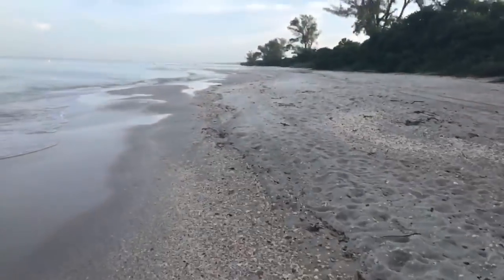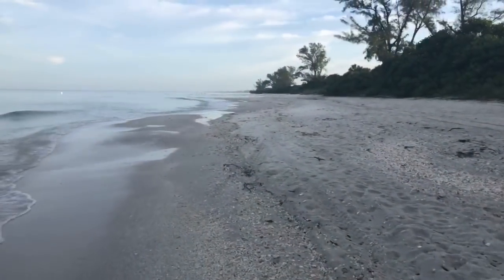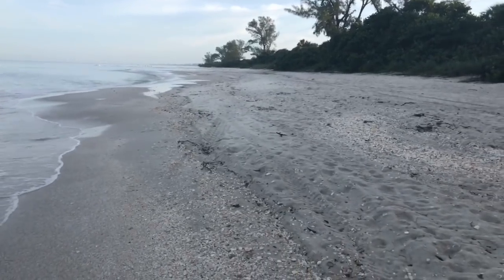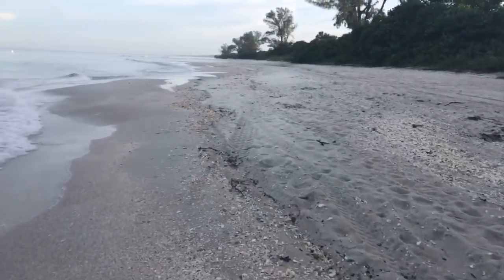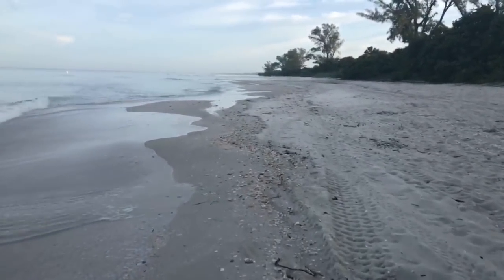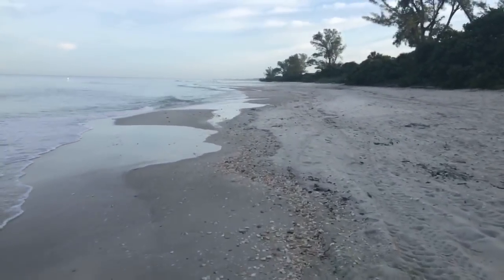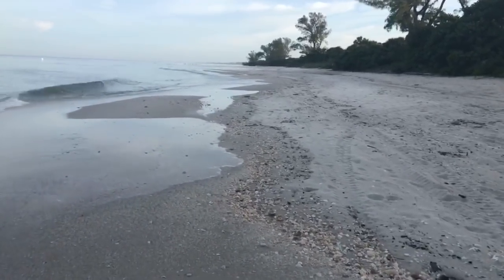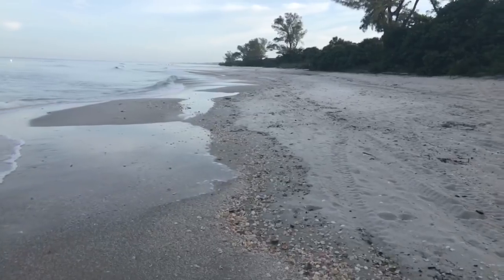Our ranger's happy to see all the birds flying around. Looks like we got a little sandbar full of pelicans too, up to the north. That is a wonderful sign to see pelicans out here. Where there's pelicans, there's fish. The pelicans had left us for a while because of the red tide.